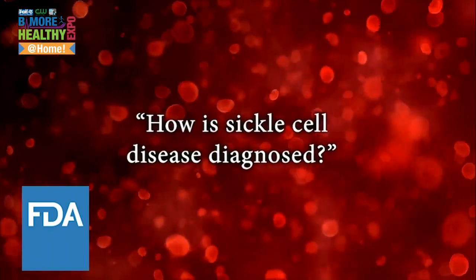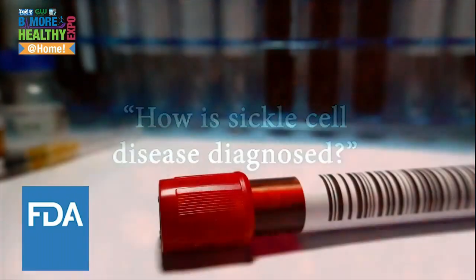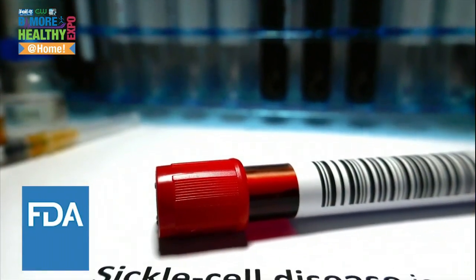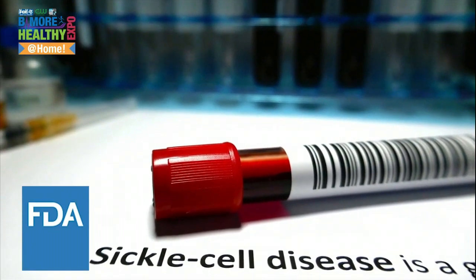In some countries like the US, the disease is diagnosed at birth. For those not born in the US, sickle cell can be diagnosed with a blood test that will show the sickle hemoglobin. The test can be ordered by a medical provider. After diagnosis, the person should be followed by a healthcare provider knowledgeable in sickle cell disease.